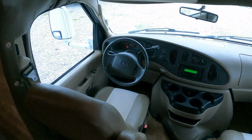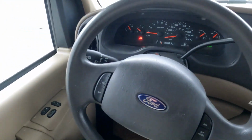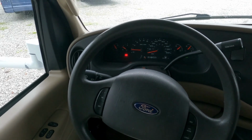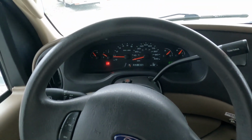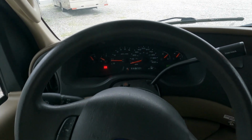Up here in the front cab, captain's chairs look great. It's got 39,450.6 miles. So no check engine light, just a brake light where I got the parking brake set. I got the emergency start. Seats look great.